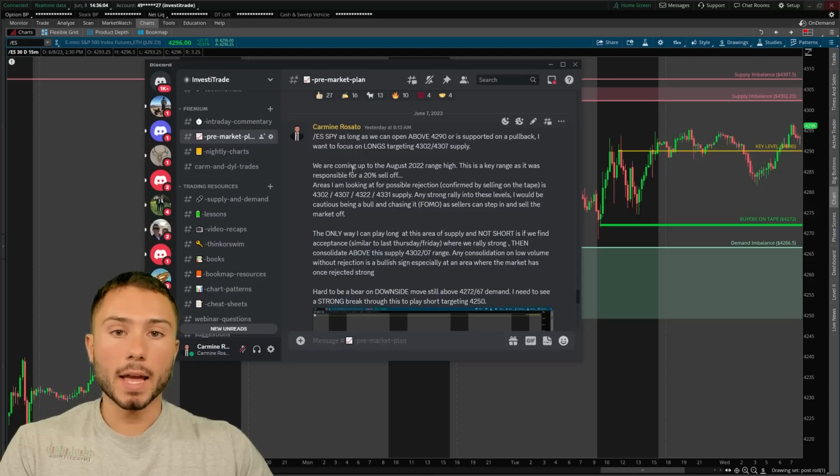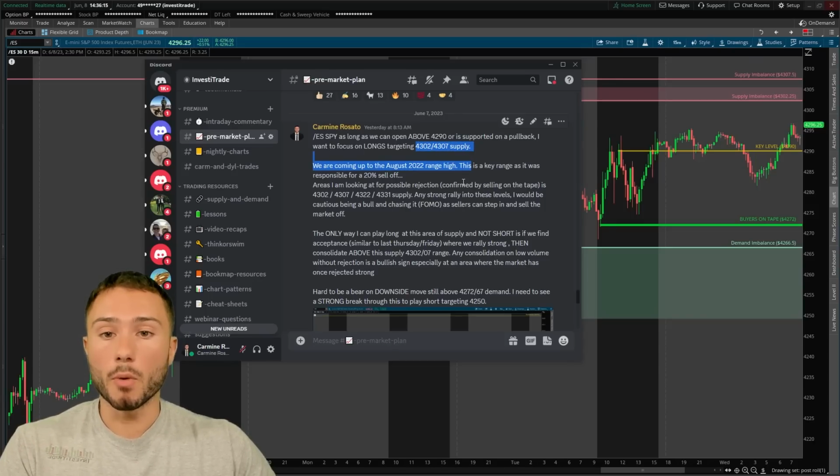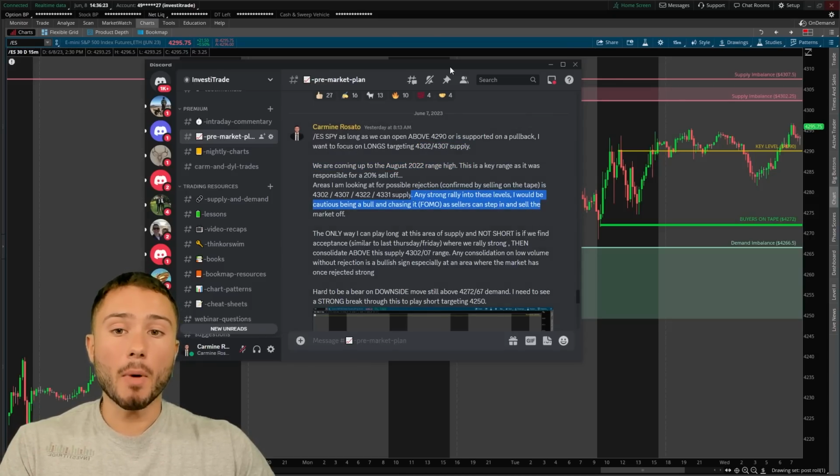The pre-market plan on the 7th, which was Wednesday, was that we were watching that 4302 to 4307 supply zone that has been responsible for selling the market off before, and I'm watching for any strong rally into this level. Be cautious to be a bull, and sellers could step in and sell the market off lower.